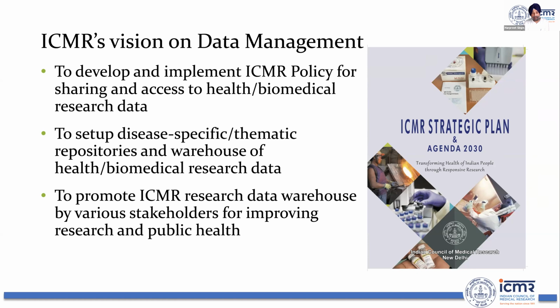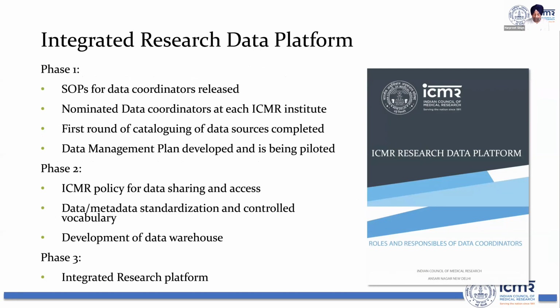And then to set up disease-specific and thematic repositories and warehouses, and to promote those warehouses. Like the recent call we have put up for researchers to use ICMR's COVID-19 testing database. We'll be doing similar work as per this vision document. The integrated research data platform envisaged in the vision document is planned in 3 phases. Phase 1 is over, where we have developed the SOPs for data coordinators, nominated from each ICMR institute, 1 data coordinator who will look at the data sources from their own institute as well as the regional medical research institutes. The first round of cataloging of data sources is complete, and a data management plan is being developed and piloted in our division, the Biomedical Informatics Division.